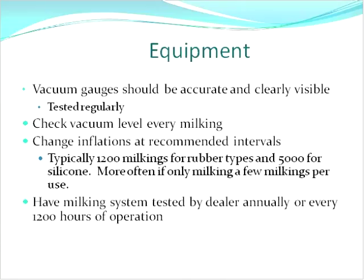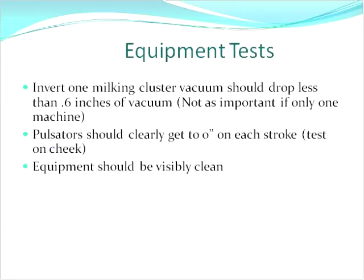Change the inflations at recommended intervals. On typical black rubber liners, that's around 1,200 milkings. Silicone will typically go 5,000. And you may need to change them more often if you're only milking one or two animals and you don't get very many milkings in for each washing. So that's something where you want to have a milking equipment dealer come in and look and check.